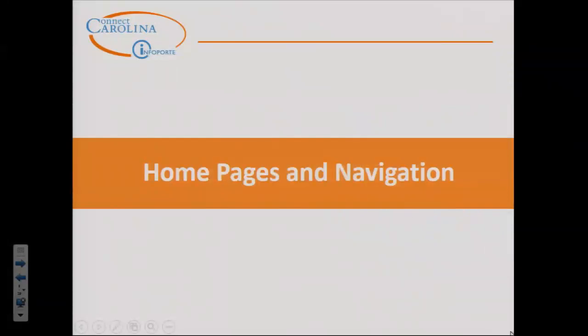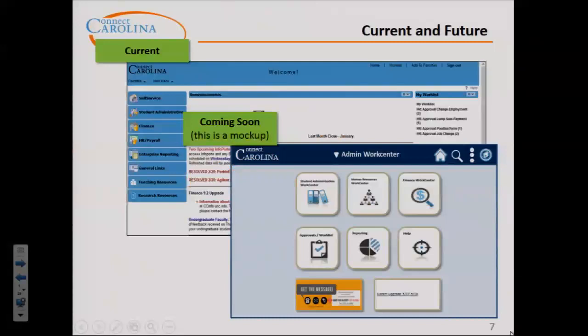I'm Jackie Trushell. I also work on the Connect Carolina Change Management team, and I am going to talk to you about what the look is coming, what it's going to look like. So the first one, the top screen, everybody knows that, right? Everybody knows the messages and all that. Instead of that option, you'll have what's down front on there, which gives you the tiles like Anita mentioned, and you'll be able to go different places using those tiles.